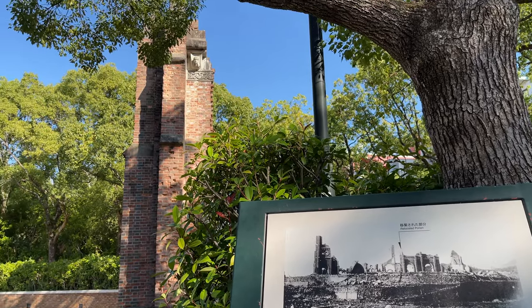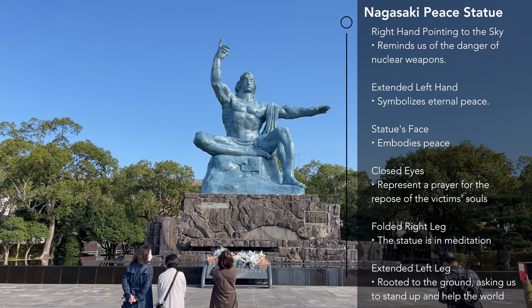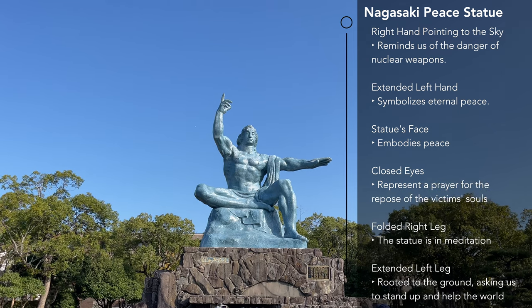We are just done visiting the Nagasaki Peace Park. There's actually a big statue at the end of the park. The way the hands and the leg are posed, as well as the facial expression, symbolizes something which I thought was pretty interesting.